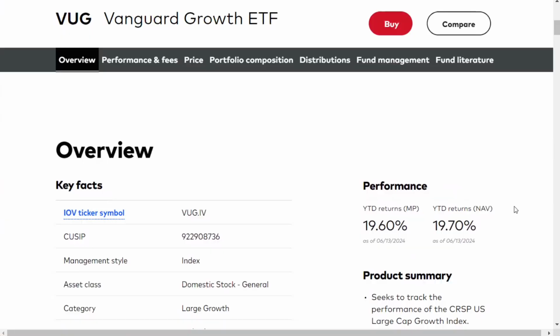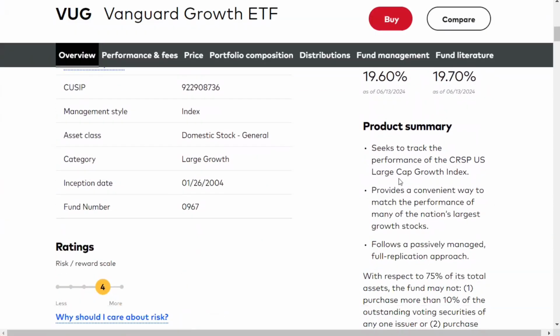This ETF has a much broader investment goal compared to the more focused semiconductor ETFs that we looked at earlier. The Vanguard Growth ETF tracks a U.S. large-cap growth index and provides a convenient way to match the performance of many of the nation's largest growth stocks. And with that focus, the fund does have over 200 holdings, many big names that you will definitely recognize.